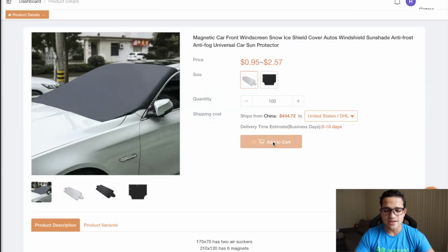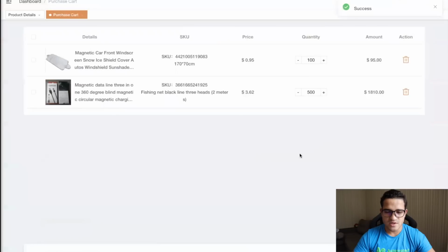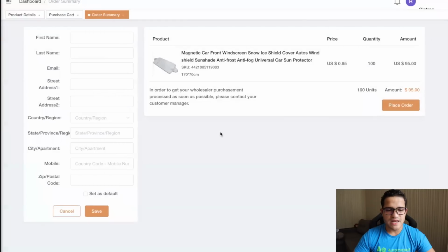In this case, I'm just going to click add to cart here, success. Then I go onto my cart, and here I have another product that I put there. But let's say I just want to do this one. I have this particular product, 100 units that I want to do. I click on that, then I go submit. And now you put the address of the 3PL.